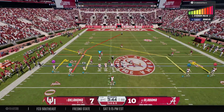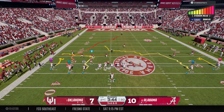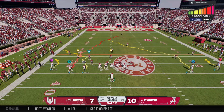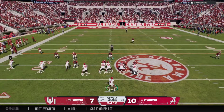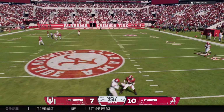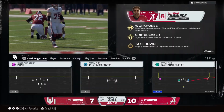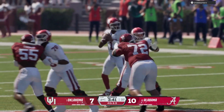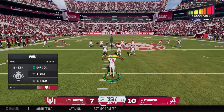After the 2nd down incompletion, they'll have to convert here on 3rd down and 8. Dropping back, we're going to throw for the first down. Incomplete. He was hit as he threw the football there on 3rd down. Well, the defense picks the right time to get after this quarterback.